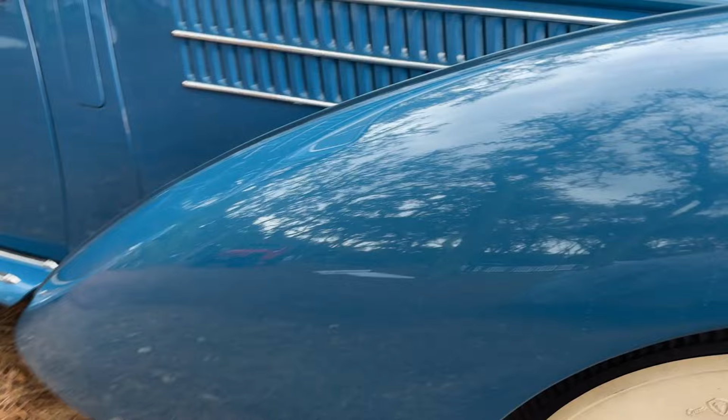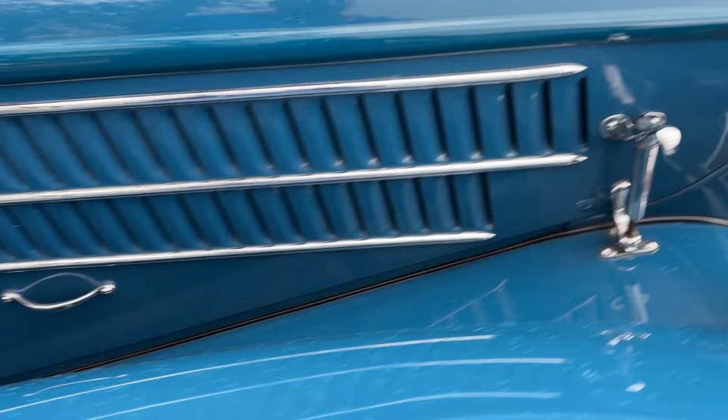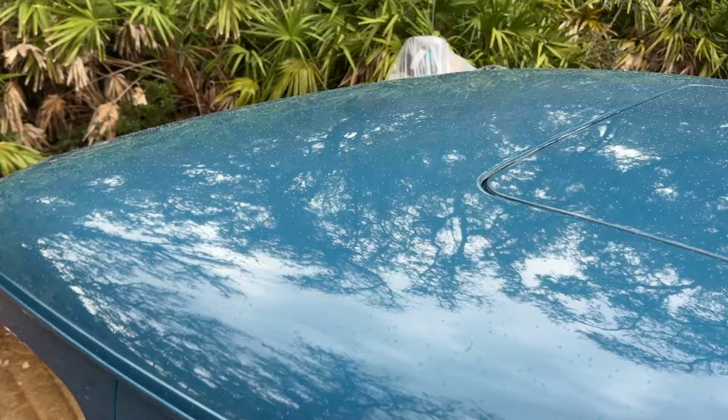Moving on to the right fender, there is chip there. There is some blemishes there on the ridge line here as well. Again, where the hood fits into the body, there are some chips. We'll open the hood here after we get it started. Again, it's been sprinkling all day, so we've been trying to choose the best time to do this video, but the weather is certainly not helping.